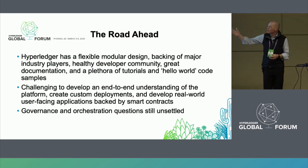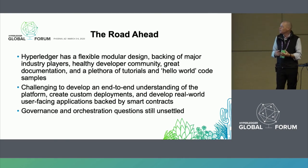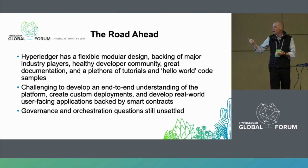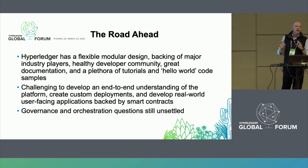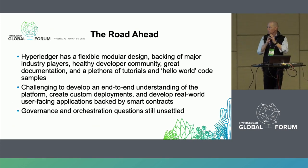So again, summary, road ahead for us. Hyperledger has a flexible modular design. We pick and choose what we need. It's got the backing of great industry players, a very healthy developer community, terrific documentation. And then the trick, as we talked about, is it's really hard to get an end-to-end understanding of what you need to get done, build all that stuff, and get it all working together. There's a lot to it.